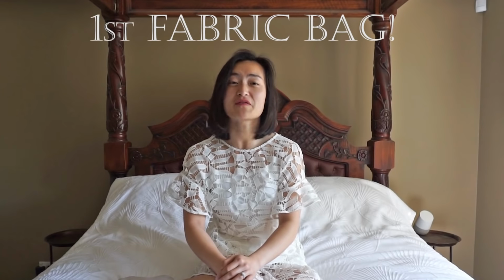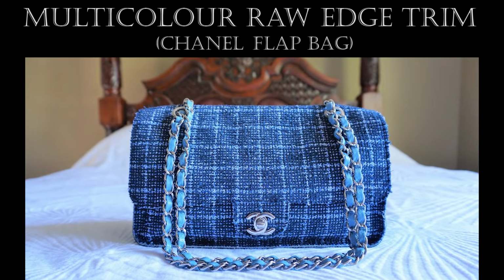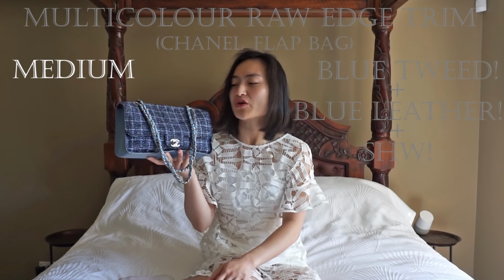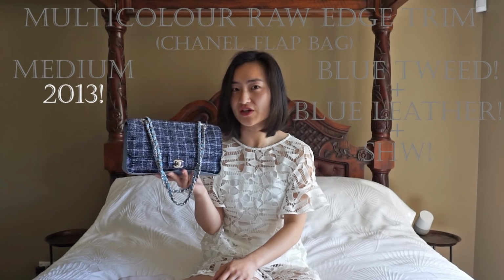a full refund. However, my love for Chanel Tweed has never wavered, so this year when the right opportunity came up, I finally added my first fabric bag to my collection. Multicolor raw edge trim flap bag, which is a combination of blue tweed and blue leather with silver hardware in size medium. Going off the serial number, I believe it's from a 2013 collection.